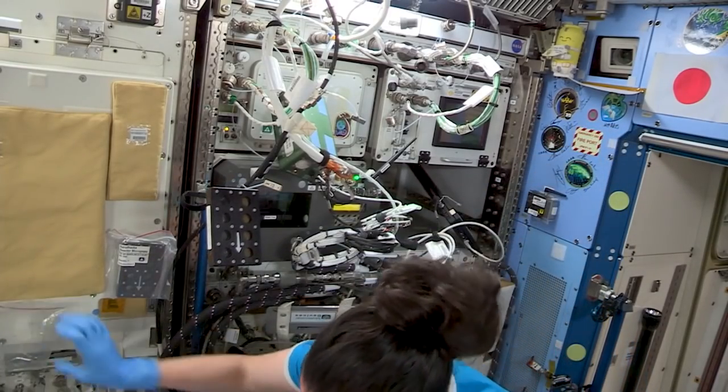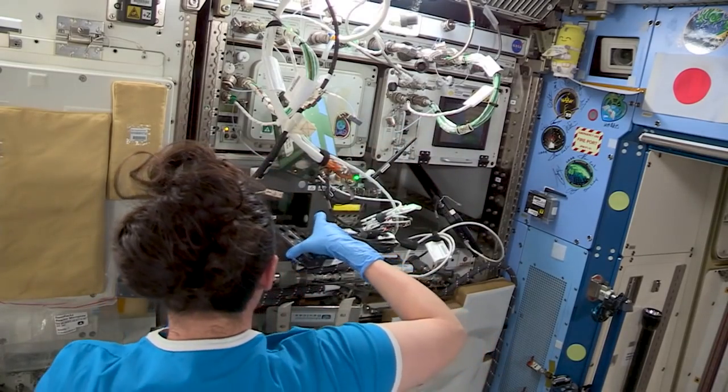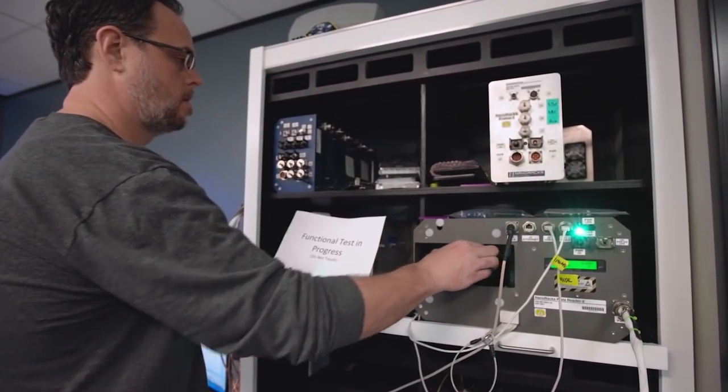And so we have our ground samples here. These are identical to the ones that are on the space station. And what we're going to do is, as the crew members insert the plates into the plate reader on the space station, we're also going to insert the plates onto the ground unit we have behind me.